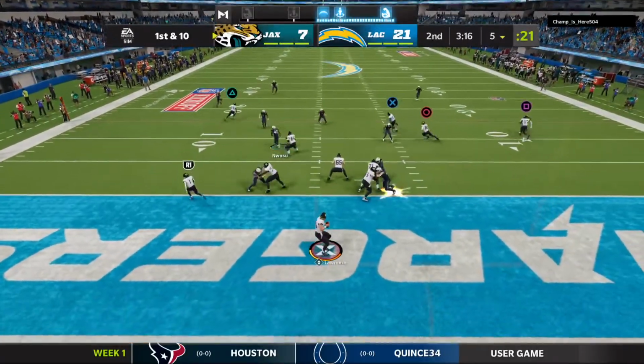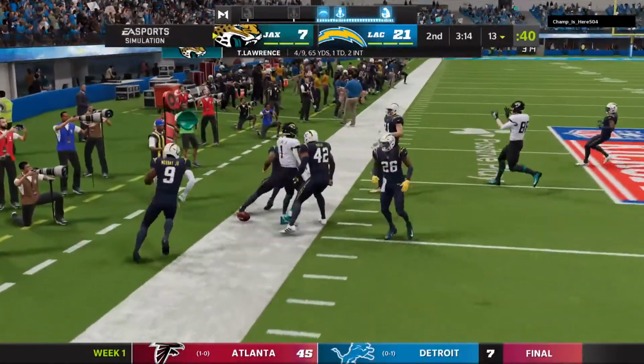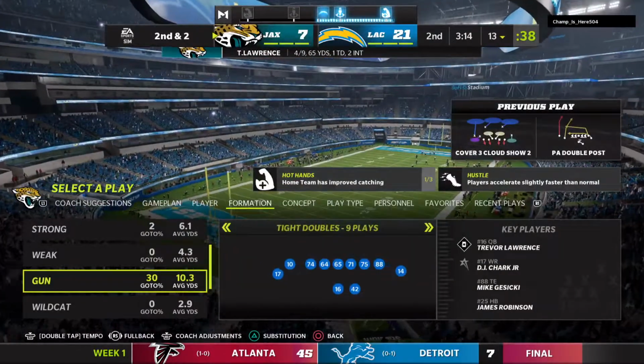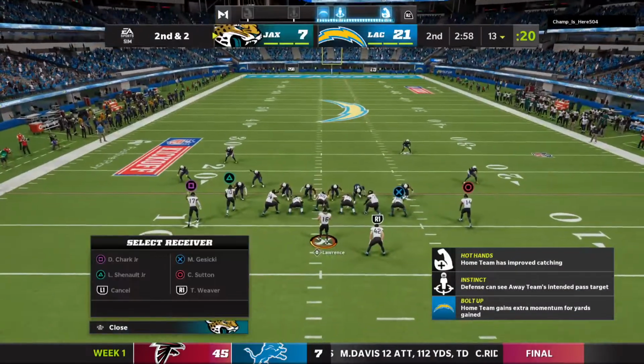And they'll throw on first down with Lawrence. They'll get this out to the flat for Etienne. And he'll be out of bounds up past the 10-yard line. They'll give him 8 on the play, and that'll make it a 2nd down.